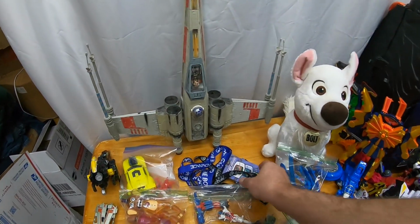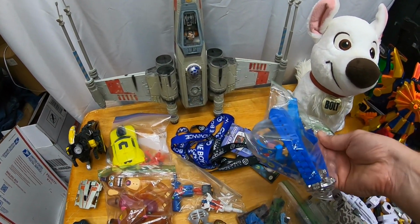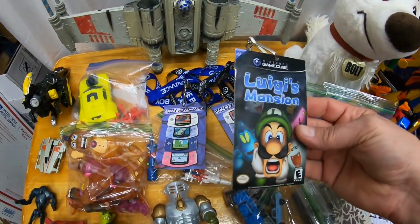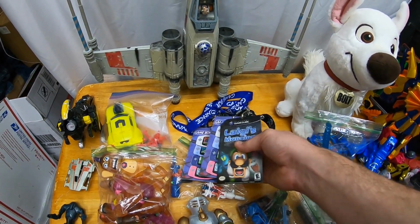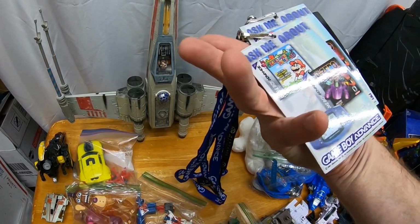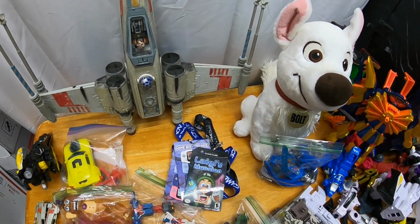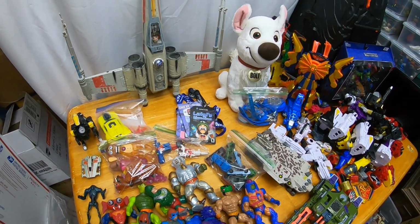And then finally, from my same toy lot that I got all these video game stuff, the Sonic watches, these Game Boy and GameCube, Luigi's Mansion, little, what are these things called? Badges, I don't know. Little lanyard things with advertisements on them. Those three little pieces right there sold for $68.59 total paid by the customer.